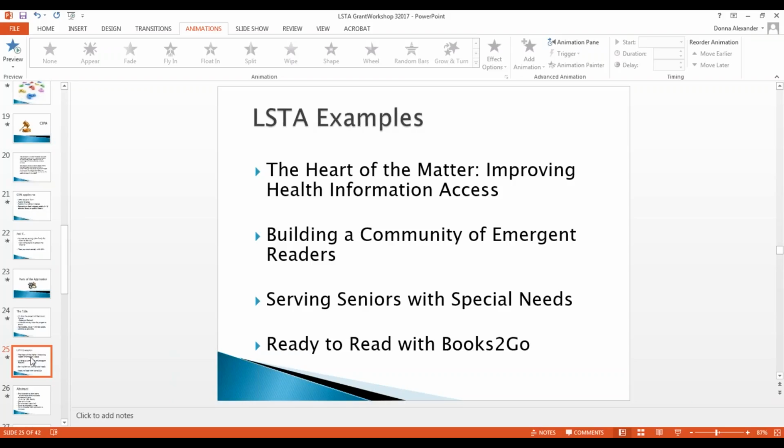These are examples of previous projects. The Heart of the Matter, improving health information access. There's an application coming in for collaboration from one of the universities and rural county libraries to provide evidence-based healthcare so that folks out in remote areas have access to the healthcare information they need most. Building a Community of Emergent Readers. Sounds like a literacy project to me. Serving Seniors with Special Needs. That could be the example from last time about improving senior online internet literacy and the programs developed with that. Ready to Read with Books to Go. Another lifelong literacy project title.